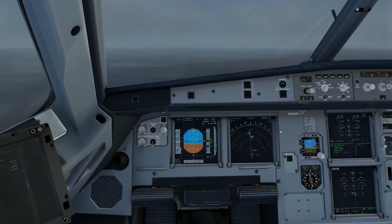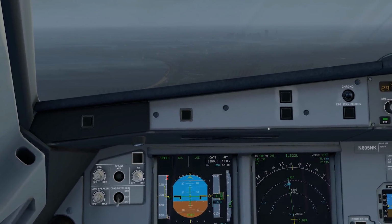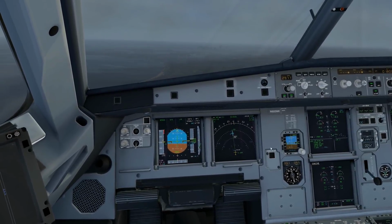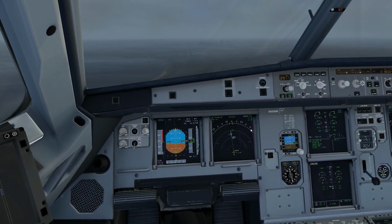We'll go ahead and go to our next state of flaps here in a minute. Remember, doing flaps full on this landing. But look at this wind, man, kicking our butt right now. I'll tell you that. We'll wait till we cross Vocus. Once we cross Vocus, we'll go ahead and go flaps 2 right now.